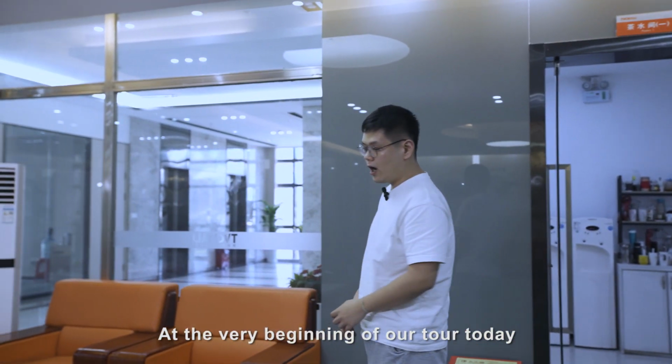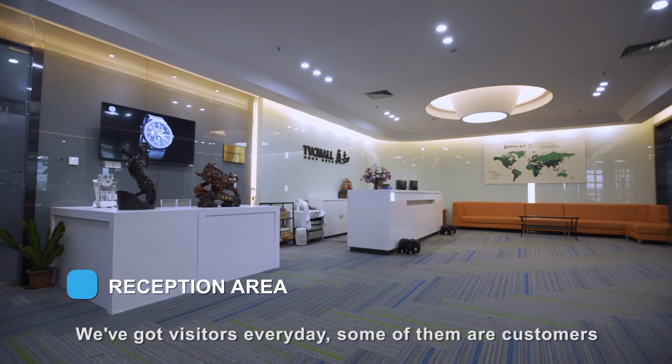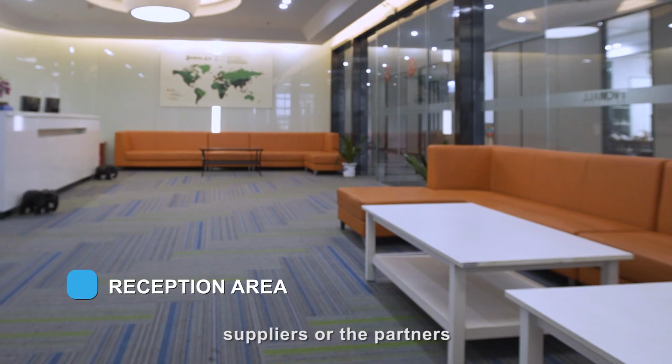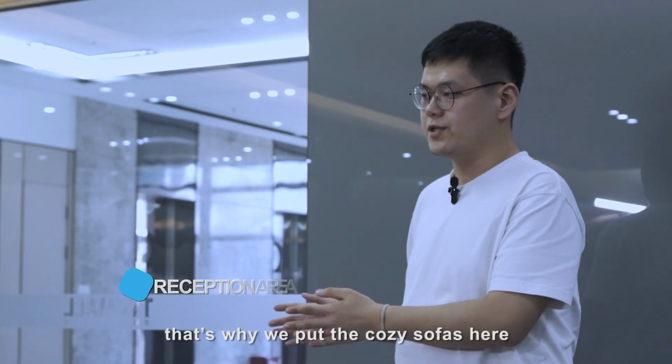At the very beginning of our tour today, this is our reception area. We have visitors every day. Some of them are customers, clients, or partners. That's why we put the cozy sofas here.